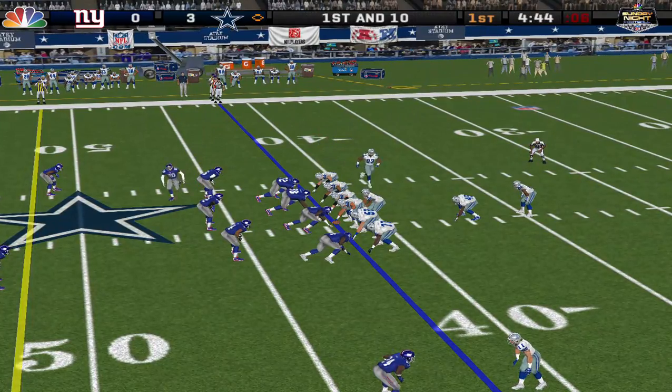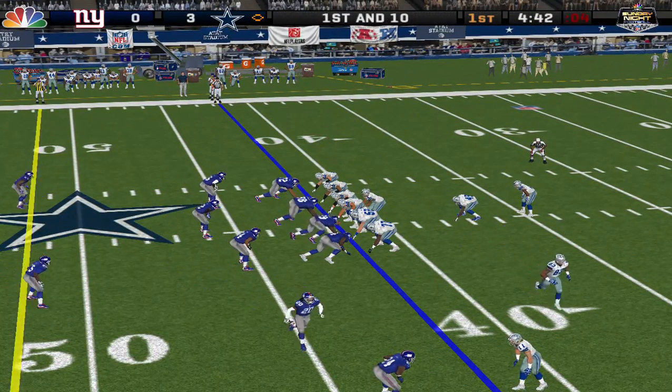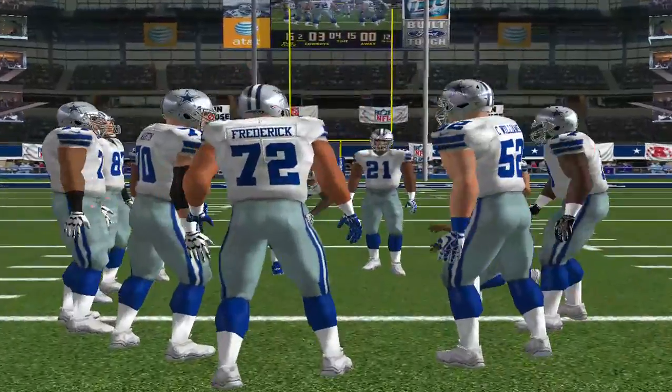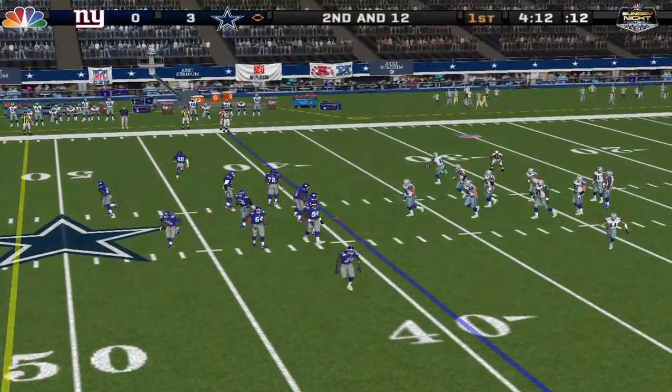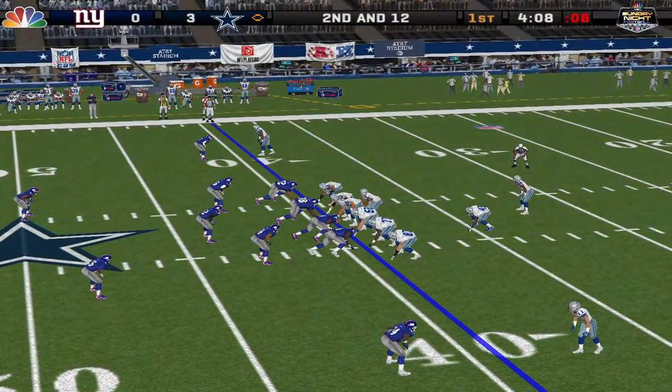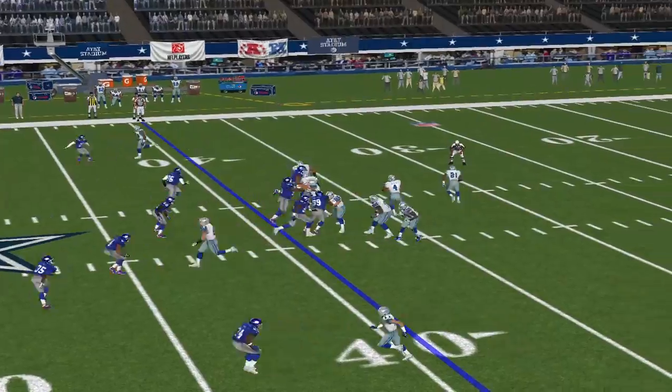Elliott lines up behind his fullback in the I. A little misdirection. Dropped in the backfield for a short loss. 2nd and long. Here we go. Watch the play. The Giants line up in a 4-3.